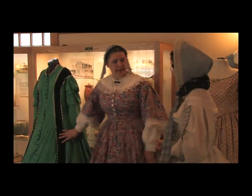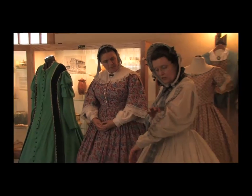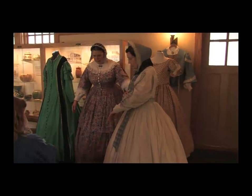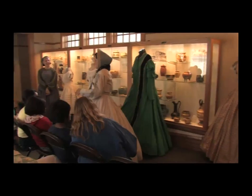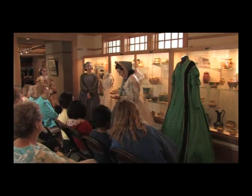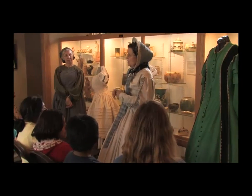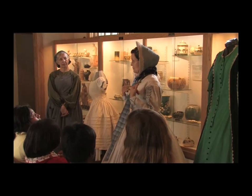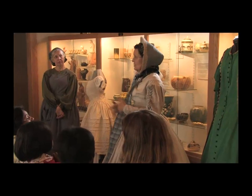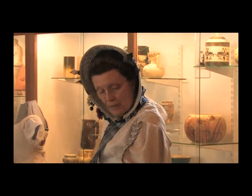This is Grant. What I have on is a sheer dress. It's a sheer simply because the fabric is very thin, making it cooler in the summer. It too is a two-piece dress. Sometimes the dresses were one piece, sometimes they were two. I happen to have another bodice to this dress, thus I can make my skirt look different.